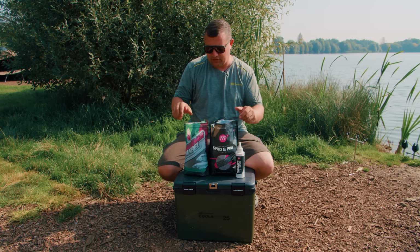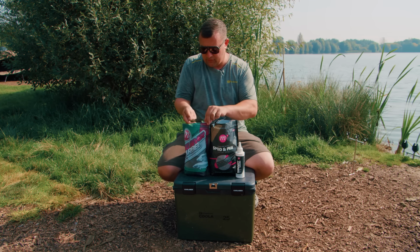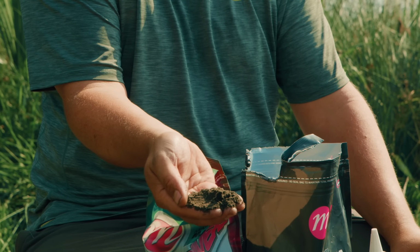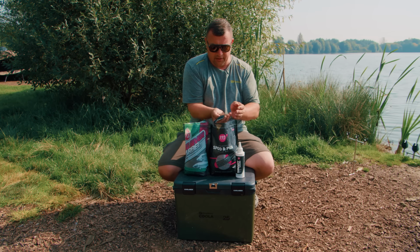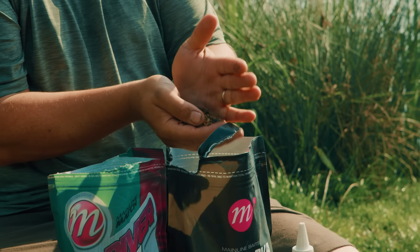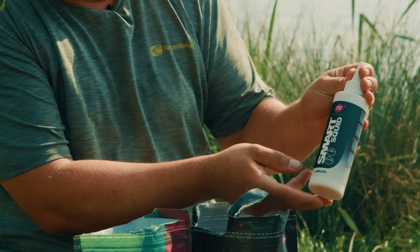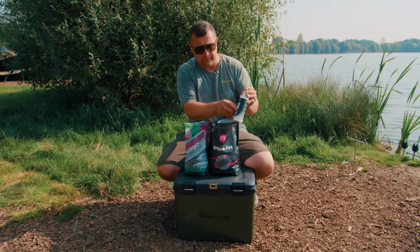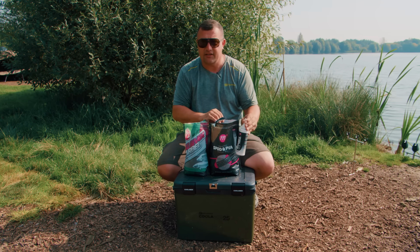So this is the mix I like to use inside my solid bags. I like this groundbait. It's actually for barbel, but it's a real sort of garlicky, fine, dark powder with ground pellet in it. And then just a spod and PVA pellet from Mainline. Lovely mixture of all different size pellets, different breakdowns and colours. And what I've been doing is just injecting the bags with a bit of the old smart liquid. Gives it a nice little smelly edge, and some of this rises off the bottom, some of it stays in the bottom. Yeah, and I think that's a nice little edge as well.